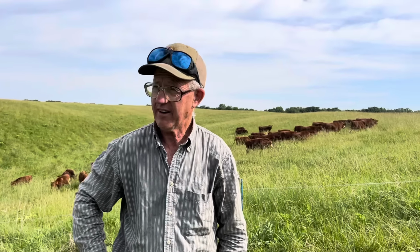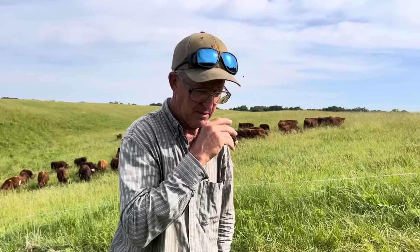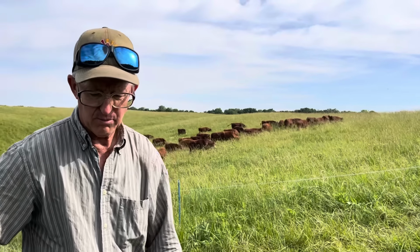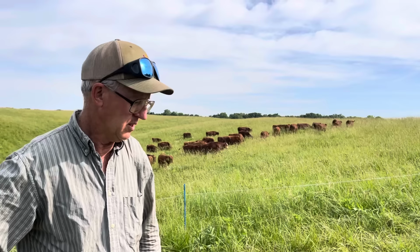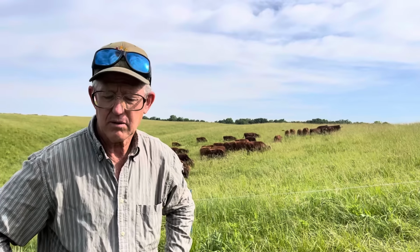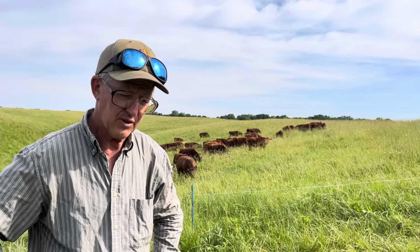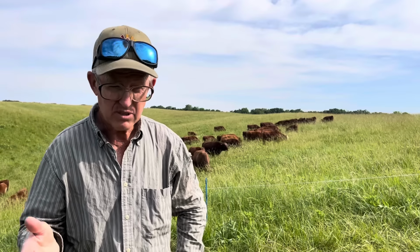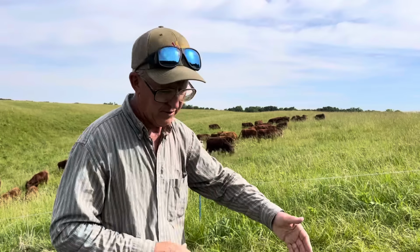Today, Jan and I are out on a beautiful Sunday morning, early before it gets too hot. We've moved the steers and the bulls onto a new strip of grass here on the new farm, which is really coming along nicely. We've got a really good assortment of different grasses. The one I'm really excited about, of course, is the big bluestem. It's all over out there.